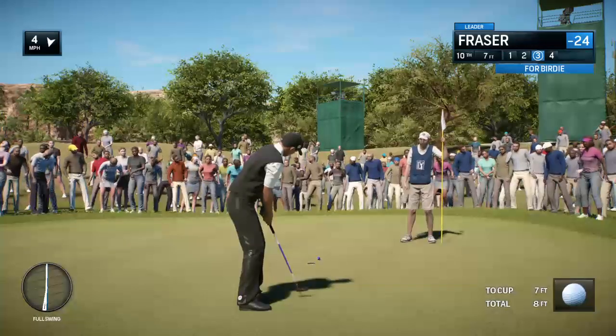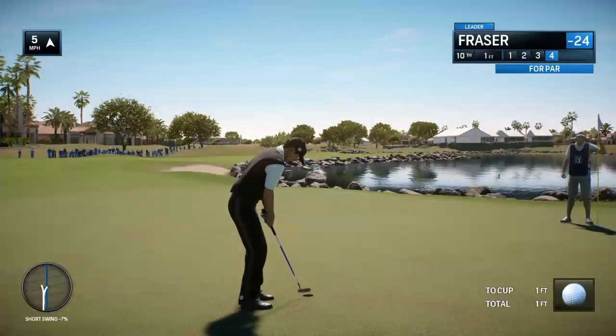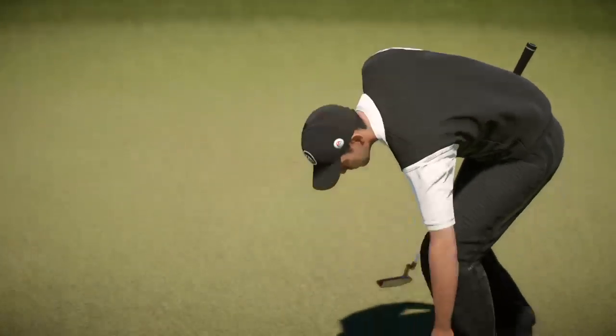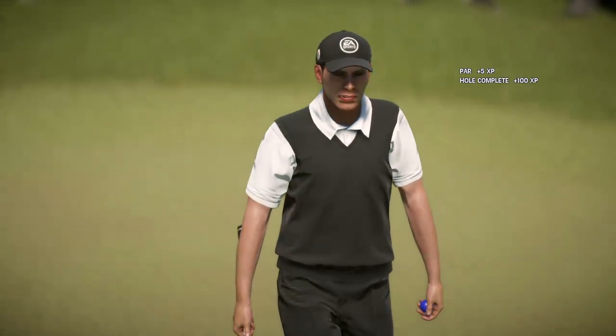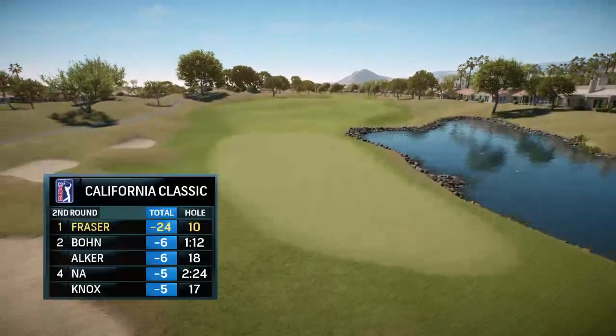Wow, I thought he made that. Oh, man. Just pushed it. Boy, that hurts. Just a tap in to finish the hole. No, really, Rich, right now it's just a case of running out of holes. Pars are fine.